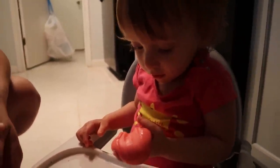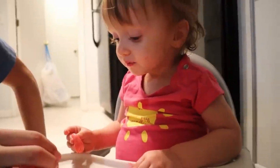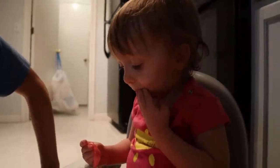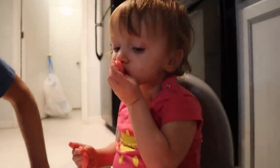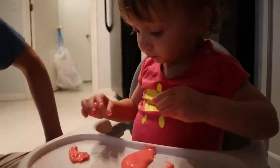Whoa. Isn't that cool? Ooh. Yeah. What do you think? You can eat it too. Watch Dada. Trust him. What do you think? He's just gonna sit here eating it. I told you she'd like it. Oh my goodness. Edible slime. Now if we give her real slime, she's just gonna eat it.